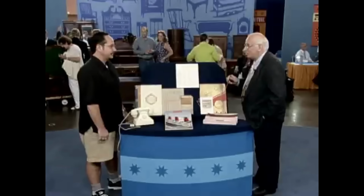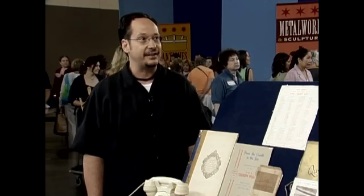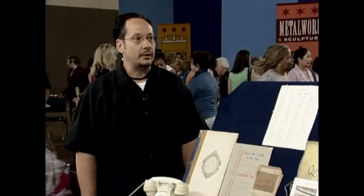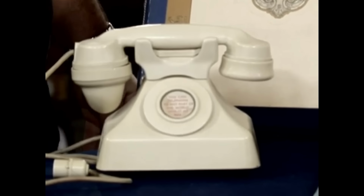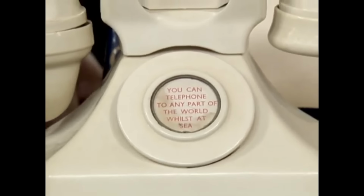This guest enjoys collecting ocean liner memorabilia. He prefers items from the Queen Mary liner over those from other ships. Well, I love the Queen Mary above all others. She has a special place for me. The first item is a telephone from one of the ship's first-class rooms. This was purchased for under $400.